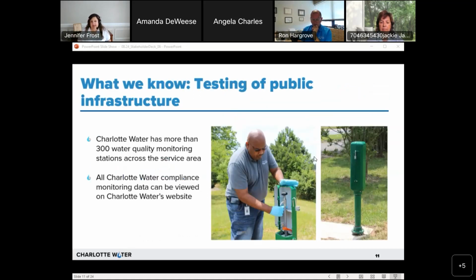So when it comes to lead exposure, what we need to think about, from Charlotte Water's perspective, is what it is that we know and what it is that we can control. Well, we know that we can test the water at our water treatment plants. We know that we can test the water through our distribution system all the way up to the meter. And what that testing has shown over the decades is that Charlotte Water does not have lead in our drinking water. So the water that arrives at the meter does not have lead.